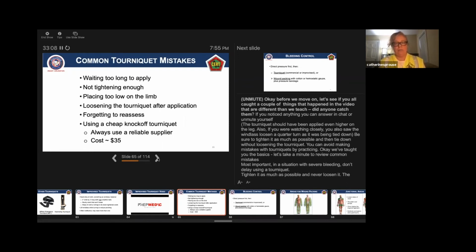When you go through a third-party vendor or fulfillment situation, you're never exactly sure where you're getting it from. And there are a lot of knockoffs out there that may not work as well once you need to use it. So always use a reliable supplier. You're going to plan to pay somewhere in the neighborhood of $35 for a good tourniquet, and it's worth the money. Get one to practice on, like we just did, and then one for emergency situations, and practice, practice, practice.